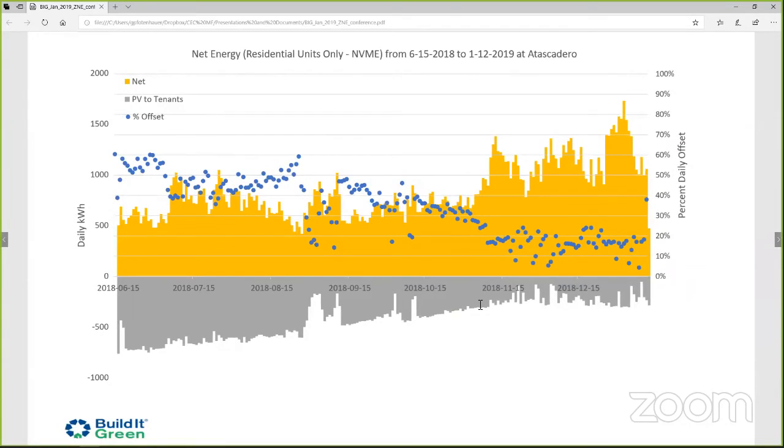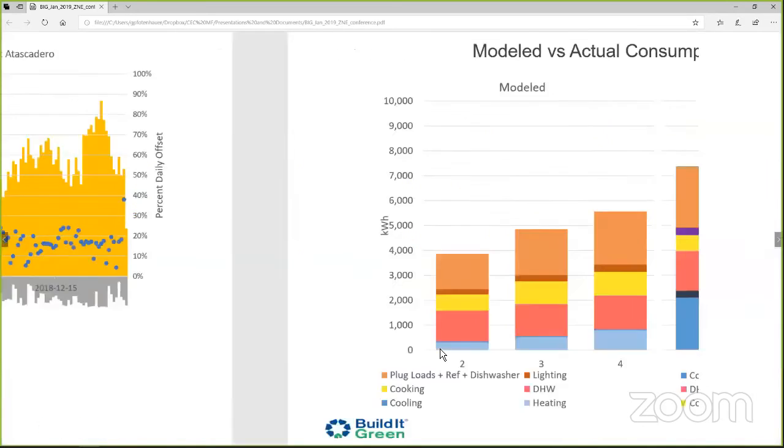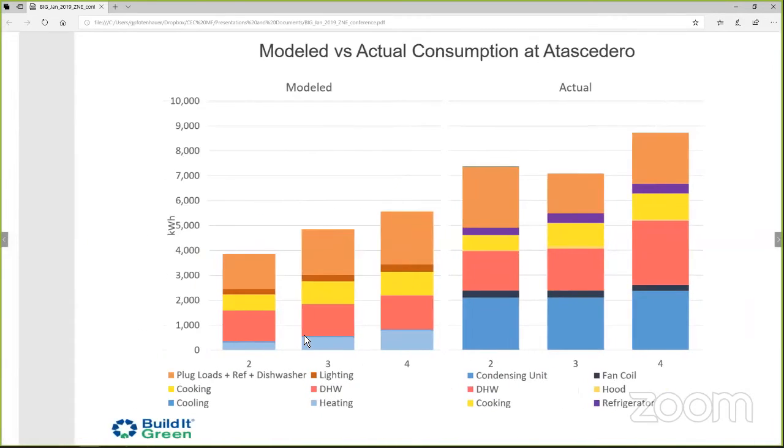As far as how that translates into the percent that we're offsetting with our solar, I don't think there are any days. Nope, there are no days where we are actually producing more than we've consumed, which is unfortunate. And as we're going to the winter, things are only getting worse, although there's a few outliers, a few good days in there. On average, I don't know if I put it here, I think we're offsetting only about 50%.